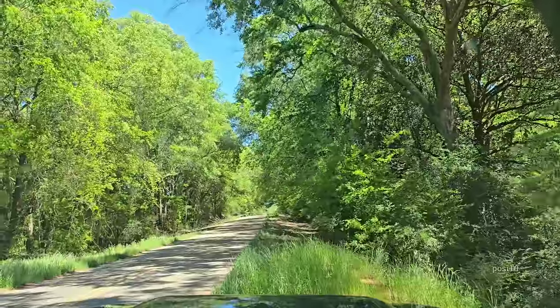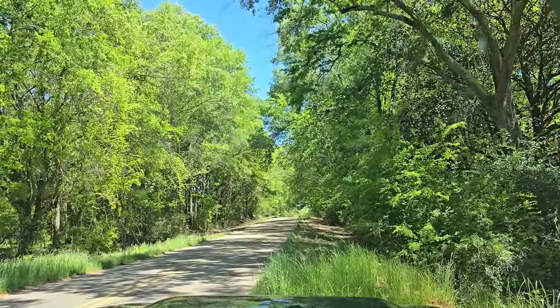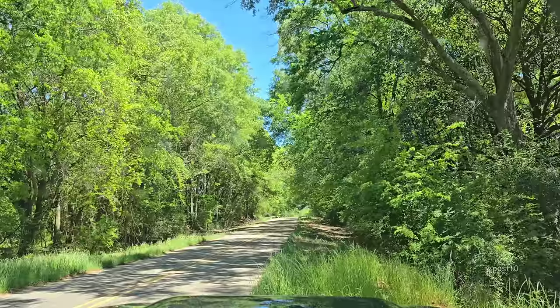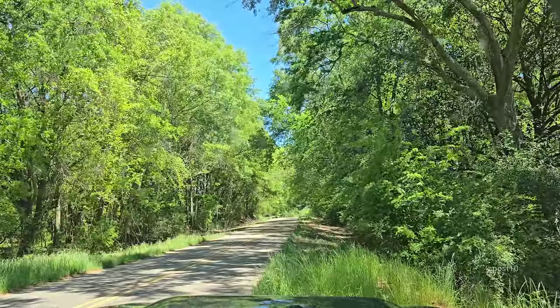So I'm just gonna pull over right here. Look how beautiful and tall the grass already is in the south. It's early March right now, and I know back at my house in Maine, I think we're getting a snowstorm today.